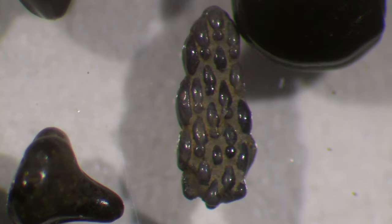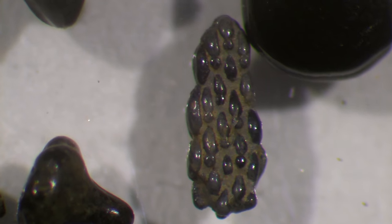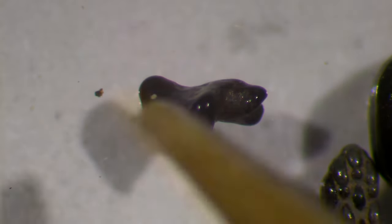This thing is really interesting. No idea what it is. But I don't really see what it could possibly be. I'll just keep watching and keep checking out. There's another, a little different shape for a stingray tooth. See those long roots on the bottom there.